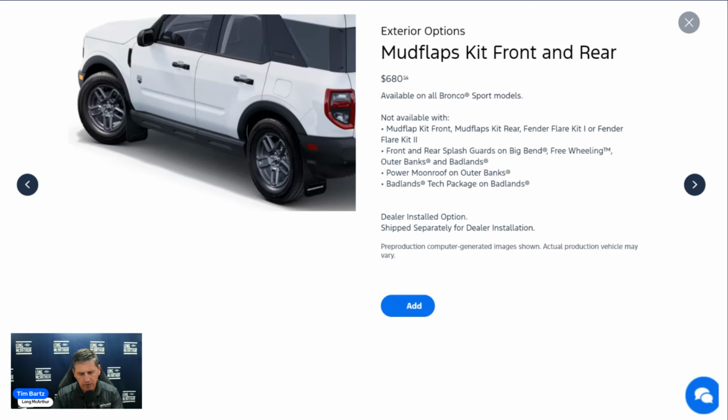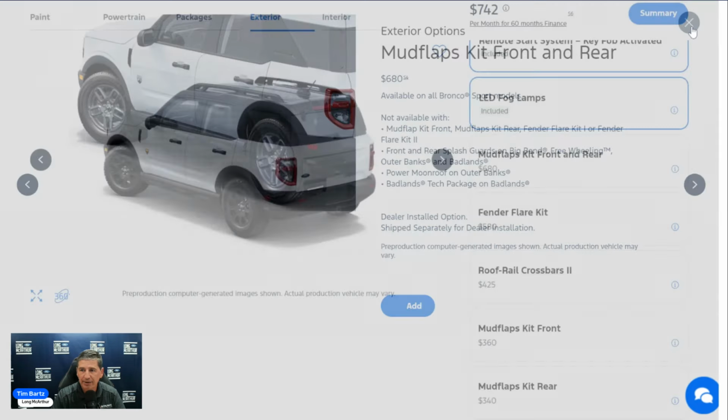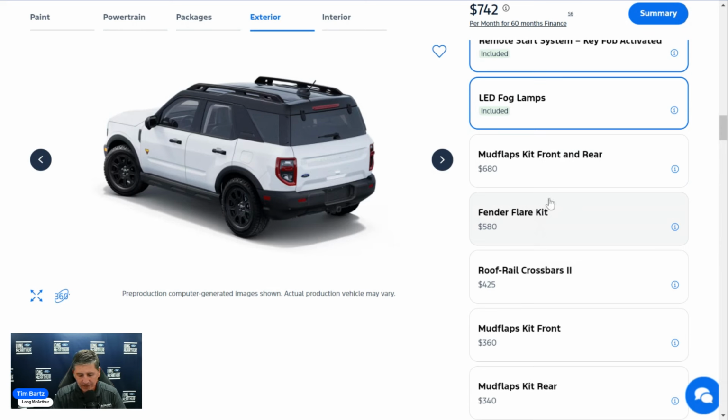I think the fender flare kit is available on the Badlands, so just making sure on that. Also, it says in here, not available with the tech package on the Badlands. So that is also for some reason. I'm sure those mud flaps, I don't know, guess they affect the stereo. I'm not sure. Anyway, there you go. Mud flap kits, there's options for that. Those are dealer installed options, which means they'll come to the dealership and they would install it on the vehicle for you. So there you go.